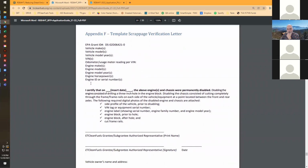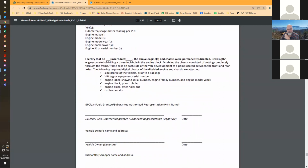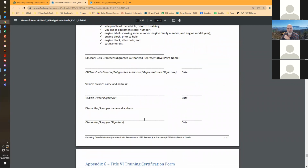It asks for these pieces of information. So you're going to have to fill out one for each vehicle. And then it basically says, yes, you certified that you got this done, and then you do the necessary signing, including a signature from the dismantler scrapper.